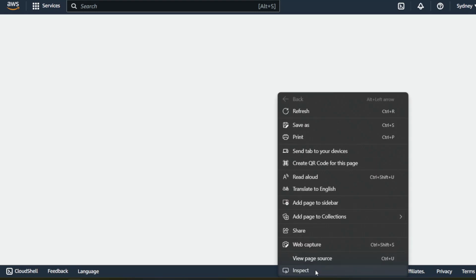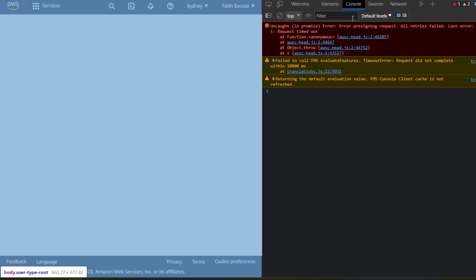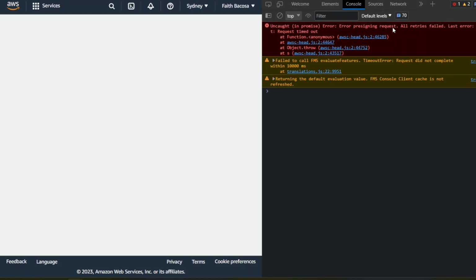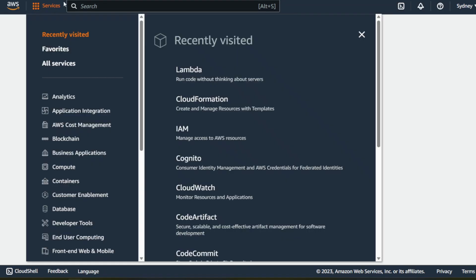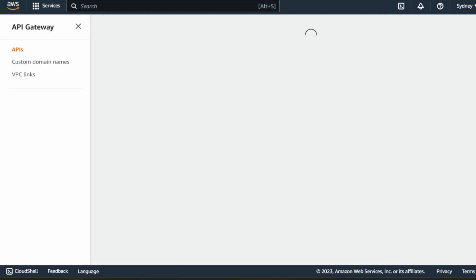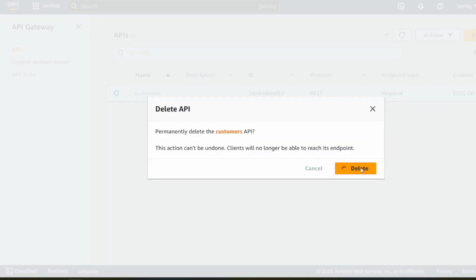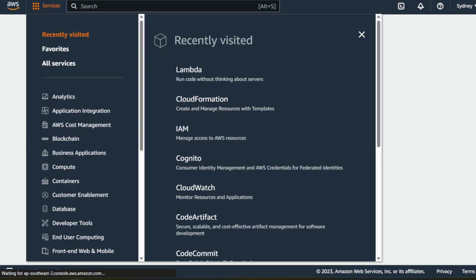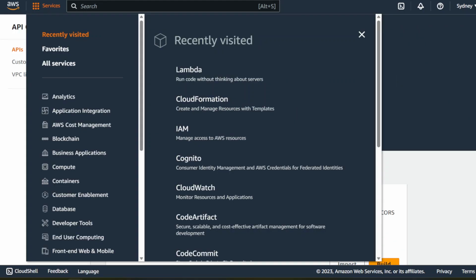What's going on in here? Pre-signed request all retries failed, last error. This is so annoying. Okay, so don't use AWS, guys. This is a crappy website. Go to sleep na lang.